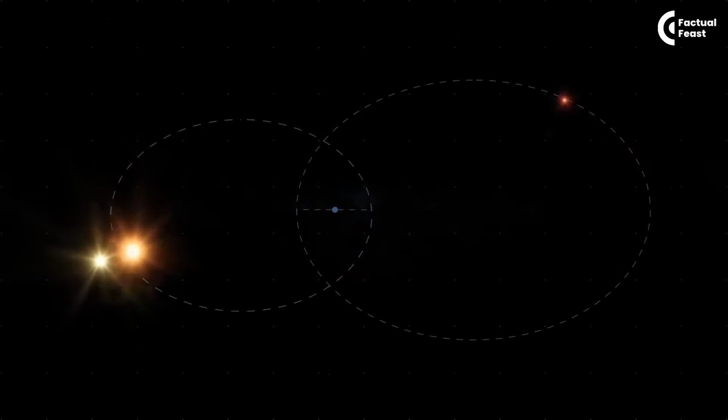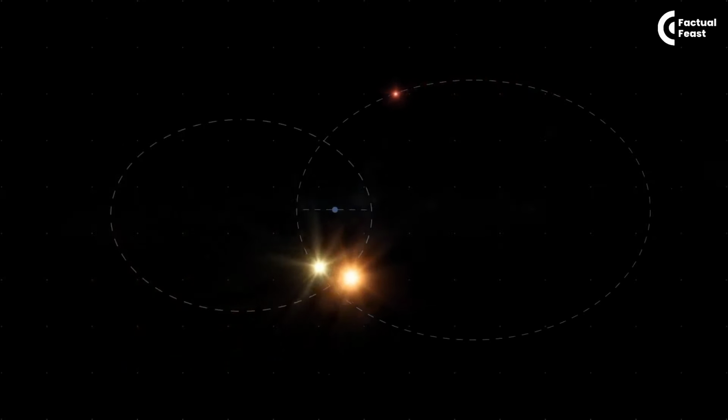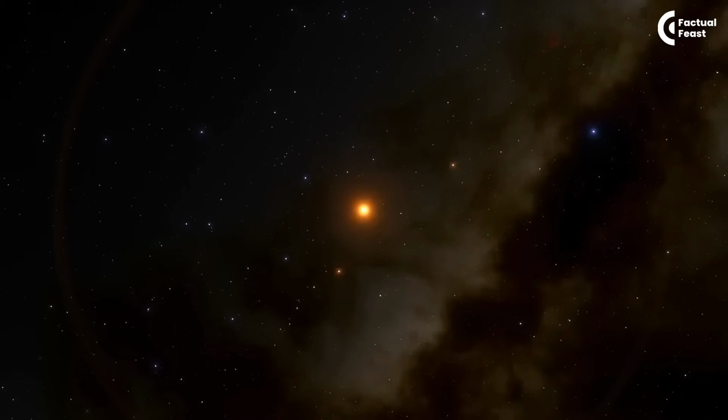It's currently about 13,000 astronomical units away from the binary pair. Due to its remarkable eccentric orbit, every 550,000 years, Proxima Centauri approaches the Alpha Centauri pair at a distance of about 4,300 astronomical units. But it's still quite far away. Scientists suggest that millions of years ago, the 2 Alpha Centauri stars captured Proxima Centauri by gravitational pull. The Proxima Centauri star has a few planets in its orbit, and one of those planets has fascinated astronomers.